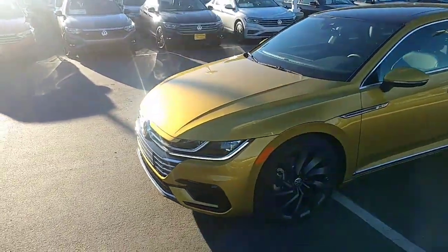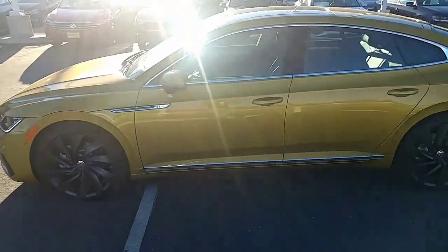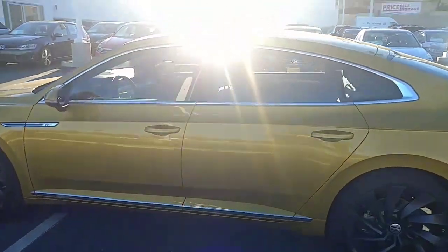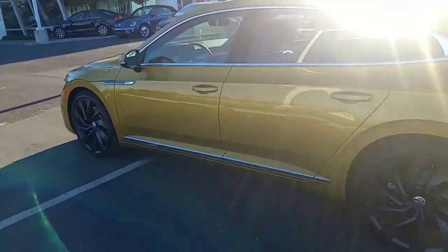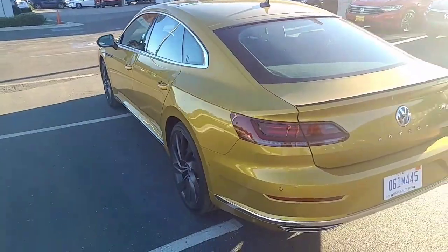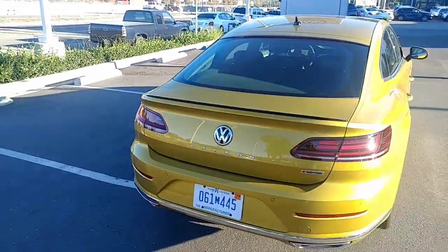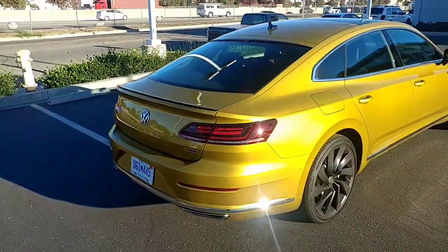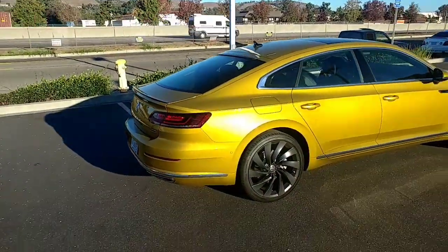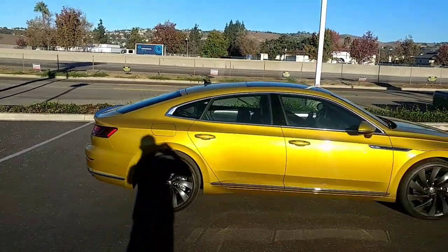We are gonna take a look on the inside as well. Just wanted to walk around this beautiful car. This does have the easy access lid in the back with the new fastback. It is so beautiful, and Volkswagen, come on, bring this car, man.